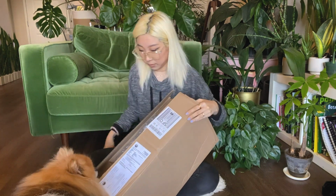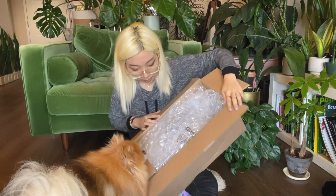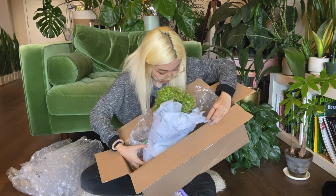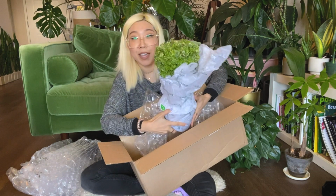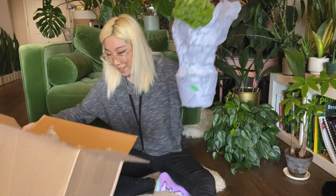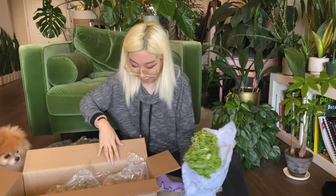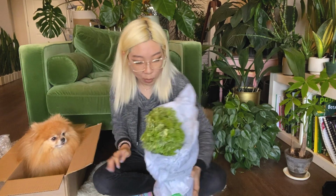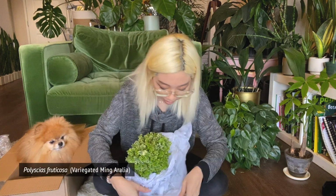Really big plant. Okay, a big parsley. I'm just kidding, it's not a parsley. Okay, so this is not a parsley. It's a Ming Aralia. Guess I should go ahead and unwrap it.